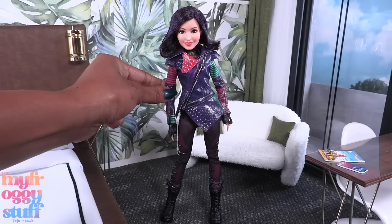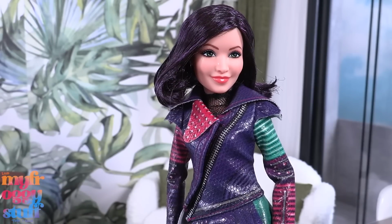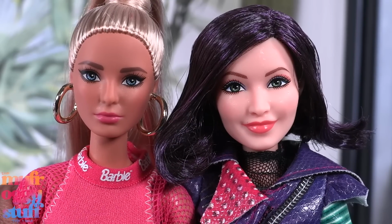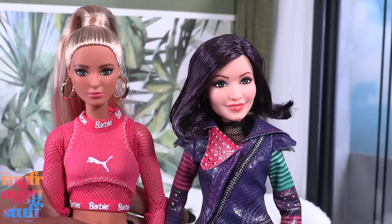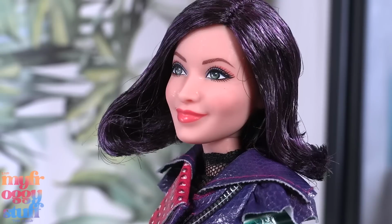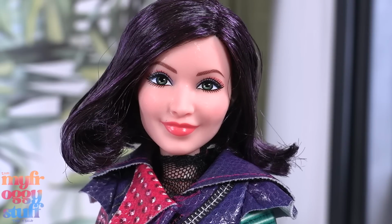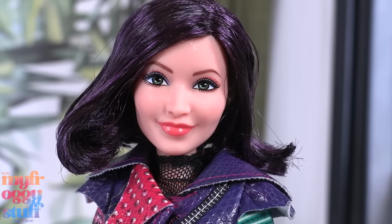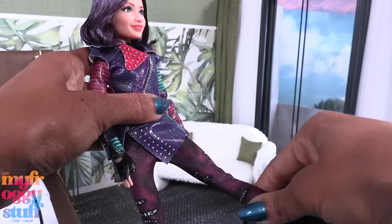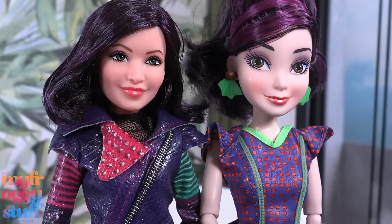Here's the doll out of the box. She does seem kinda petite. Proportion-wise, I would say the head seems a little large for the body. Her head appears to be a little larger than this Puma Barbie, and she seems to be a little shorter with shoes on. This doll stands around 11 inches, has purple hair cut at the shoulders. It does have product in it. She has green eyes, a pink lip color. She is not pixelated. This doll can move at the head, shoulder, elbow, wrist, hip, and knee. When compared to Hasbro's Mal, I would say she looks more realistic.